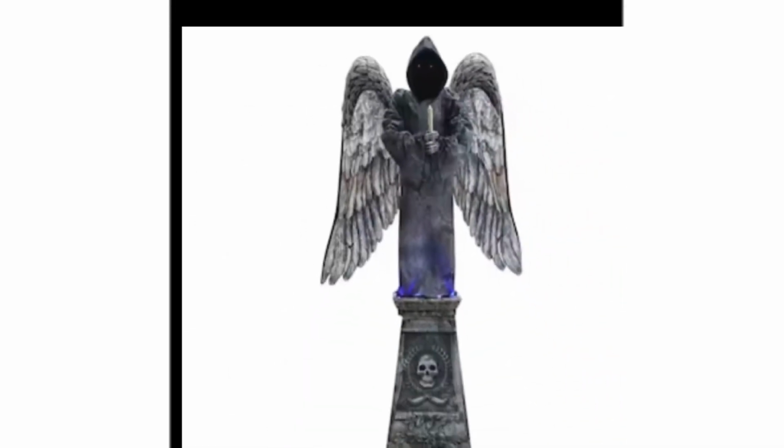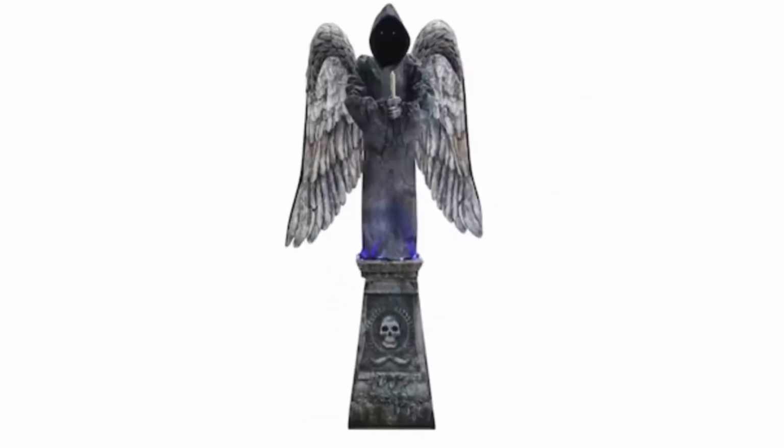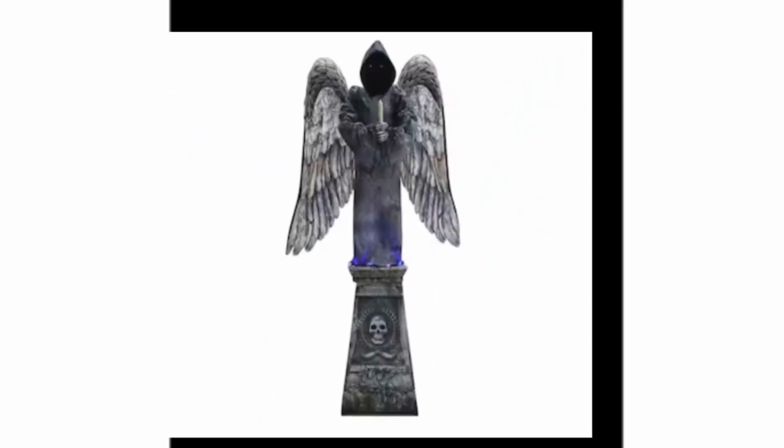I also probably won't get this guy, because I don't think Canadian Lowe's are carrying that much anymore. I mean, they had the 12-foot mummy last year, and that was it. I definitely could see myself getting this guy, because he's really neat. And I think he just does this statue look so cool. The statue props are always pretty good. I also really like that blue lighting at the feet. That's going to look really awesome.